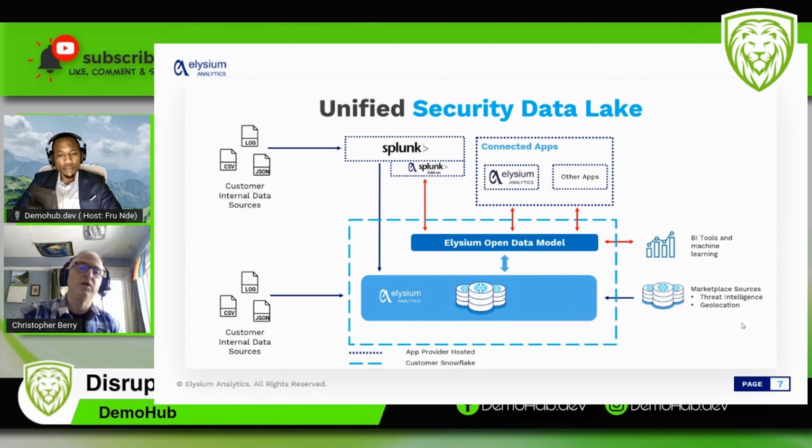And then you can start plugging in applications. Like the one I'm going to show you shortly, where we plug in our Elysium application. And then we show how you can get additional insights in your data with this connected app built on top of Snowflake.